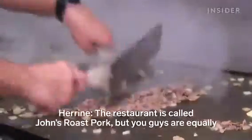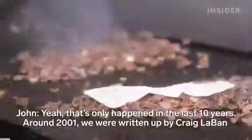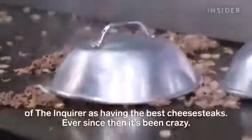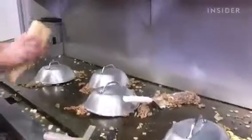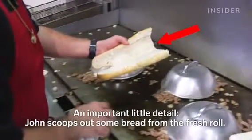The restaurant's called John's Roast Pork. Like, you guys are equally famous for your cheesesteak. You know, that's only happened in the last 10 years. Around 2001, we were written up by Craig LaBan of the Inquirer as having the best cheesesteaks. You know, ever since then, it's been crazy. An important little detail, John scoops out some bread from the fresh roll.